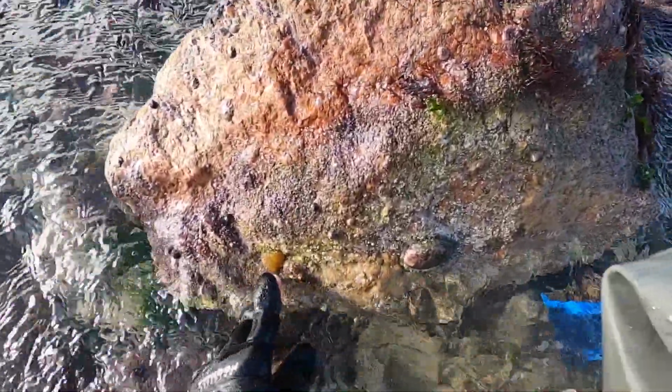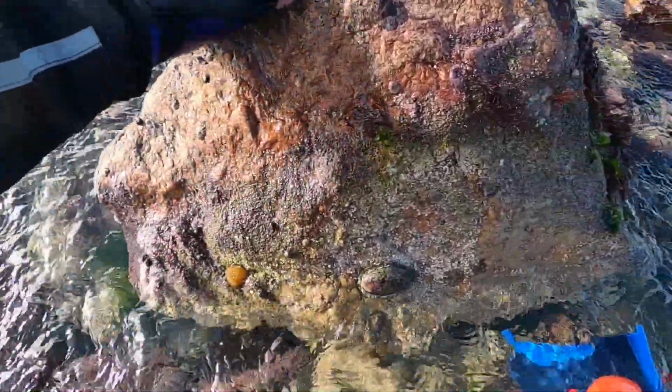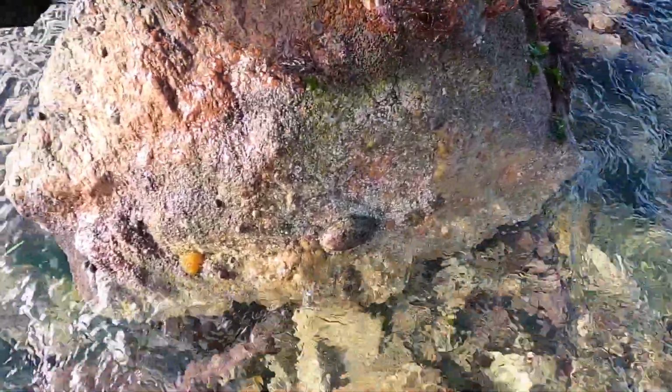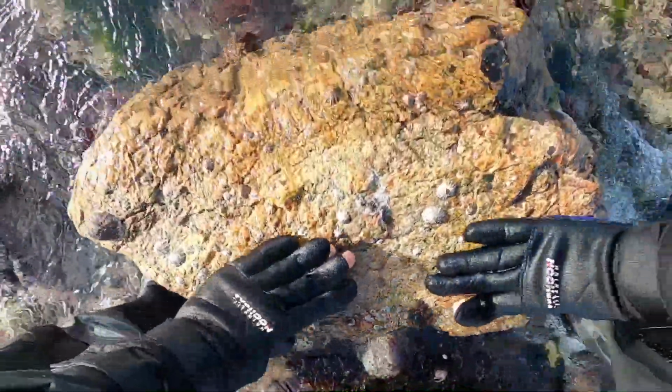Couple of little babies there. I'm finding more and more eggs lately. Some different sorts of eggs there. I don't know what they are, but if you guys know, just leave it in the comments. I'd be interested to see it. Back we go. Move the rock. What I try and do is just create a void, so when you flip the rock back, the ormers don't get crushed, and then there's a lot more room for them to grow.